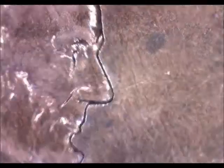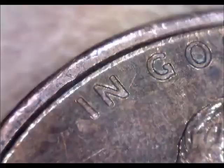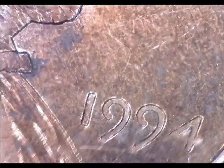So, that's something to look at too. Everything looks fine on this. Okay, so that was it. I'm going to go on to the next 10 and show you just how I look at the coins, what I'm looking for.